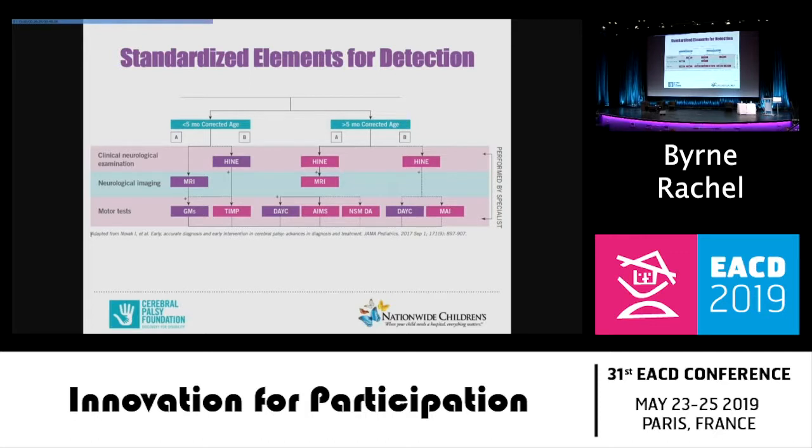All right, so I think by now all of you have had time to look at what the elements of the guidelines are, what option A, which would be the best possible thing. Many of you, I'm absolutely pleased to see, already have things like the general movements or the test of infant motor performance, and some of you are just missing the Hammersmith.